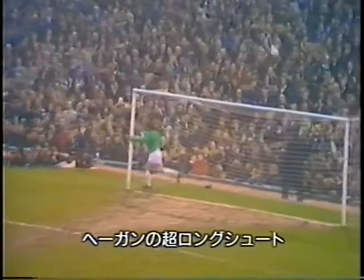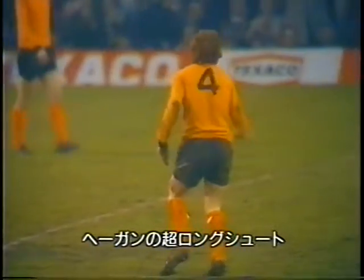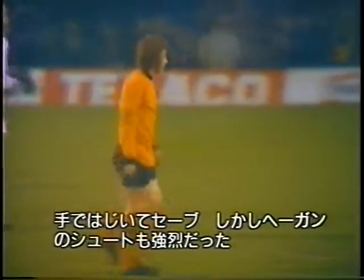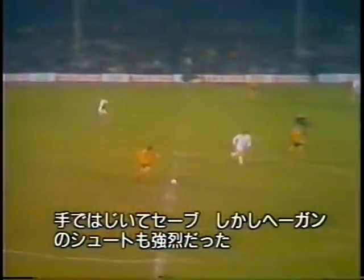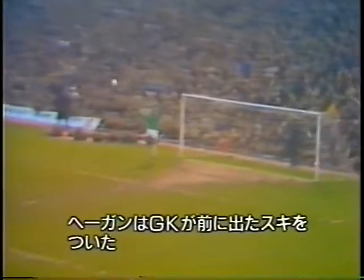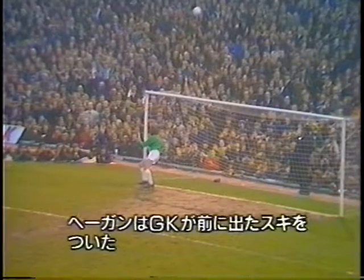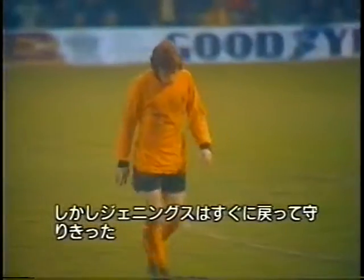And that's a shot by Hegan. And how about that? A real touch of the Pelés about that. Danny Hegan in tremendous form at the moment. No wonder the crowd applauded. The goalkeeper off the line, just inside the half, and what a shot it was. Jennings sprinted to get back, and even then it was a good save.